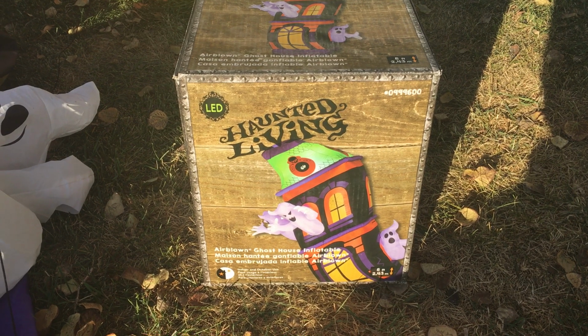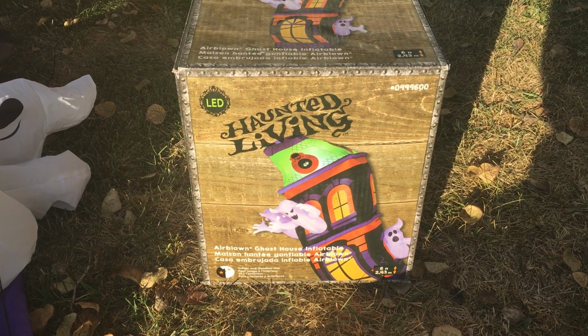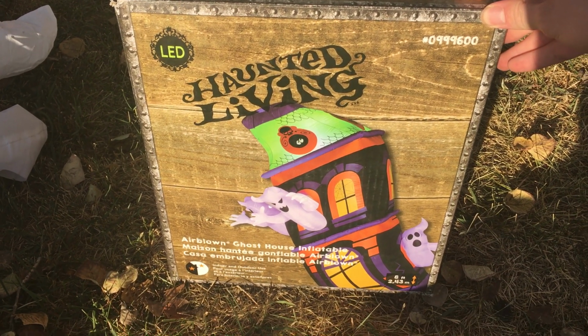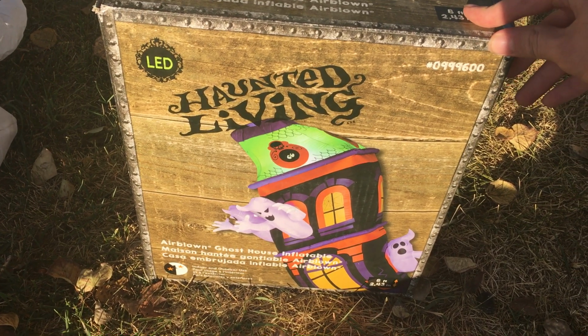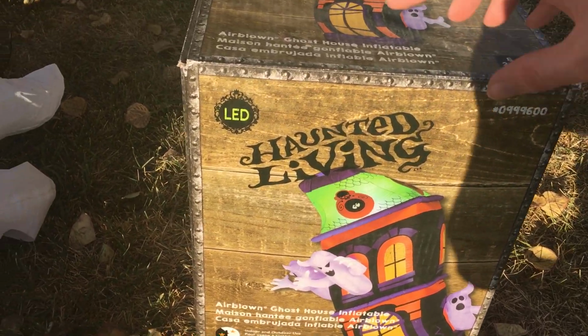Today I am back with another inflatable review, and this inflatable is the Gemmy 2018 8-foot Short Circuit Ghost House. I got this back at Lowe's in 2018 for around $88 because it was a 25% off sale and it was the store display, which means there's that little extra percentage they'll take off for you, which is nice.